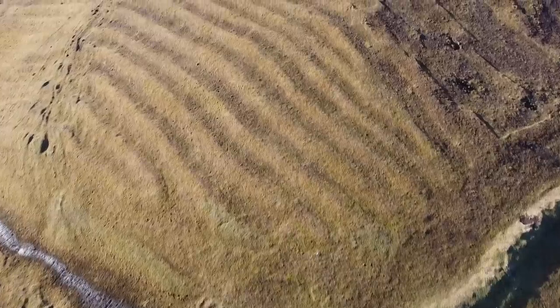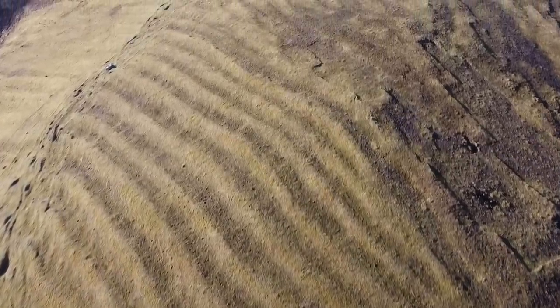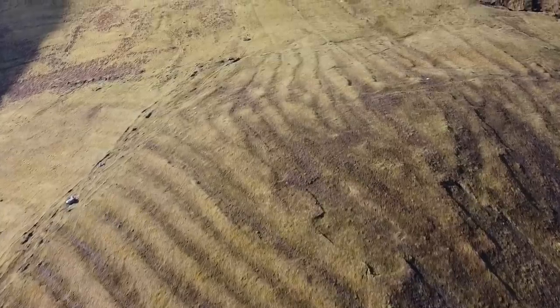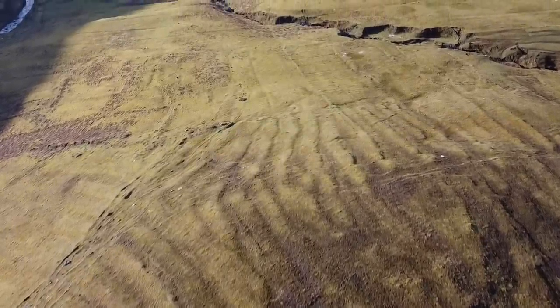The land here is scarred by an ancient farming method known as rig and furrow. This was used right back to the early medieval period, possibly before, but this example is more likely from around the 18th century. On Skye, these drainage ridges are known as lazy beds.